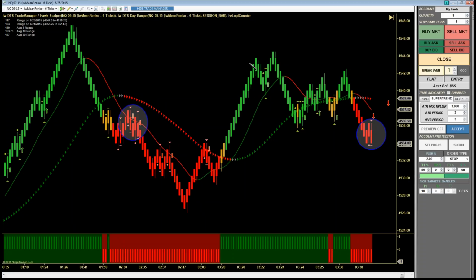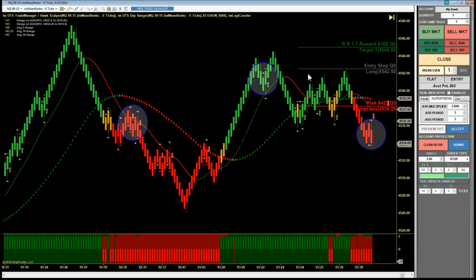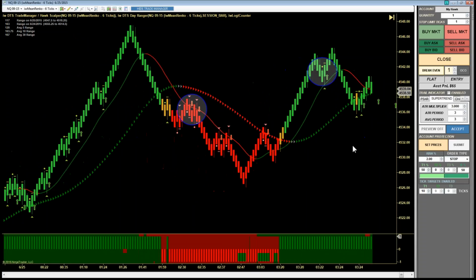So here's one, here's one. Notice this one here. I don't know if that one reached our profit target or not. Oh, it got really close. Would have hit our break-even trigger or got close to hitting. No, should have hit our break-even trigger, but it ended up failing. Why did this buy signal fail? Well, unfortunately, the tools, as good as they are, are not 100%.